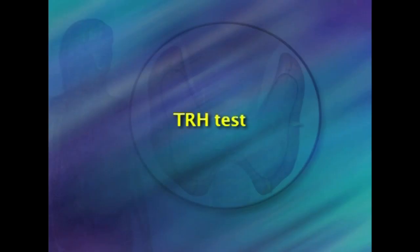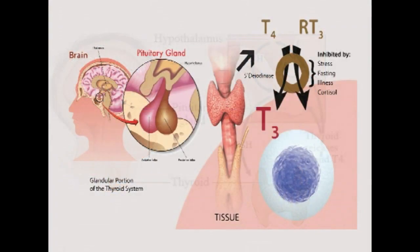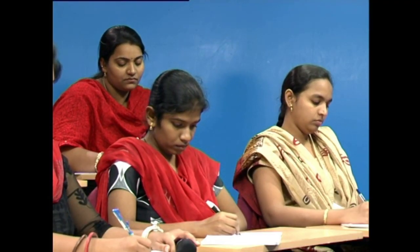TRH test. In normal people, TSH secretion from the pituitary can be increased by giving a shot containing TSH releasing hormone, TRH, the hormone released by the hypothalamus, which tells the pituitary to produce TSH. A baseline TSH of 5 or less usually goes up to 10 to 20 after giving an injection of TRH. Patients with too much thyroid hormone will not show a rise in TSH when given TRH. The new sensitive TSH test has eliminated the necessity of performing a TRH test in most clinical situations.